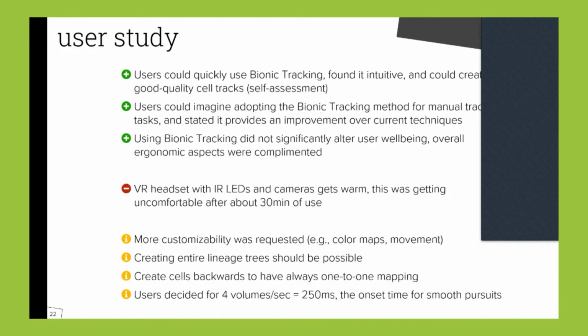And what's interesting is that users always decided on a speed of around 4 volumes per second. So meaning you see a new volume every 250 milliseconds. And interestingly, this is exactly the onset time for a smooth pursuit. So people seem to intuitively settle for the time that they actually need to focus onto something. No, focus is not the right word, but to stick your gaze onto something and follow it.